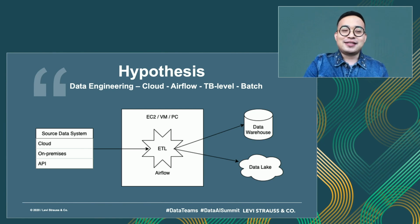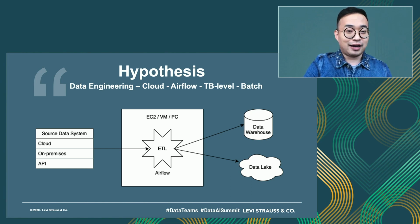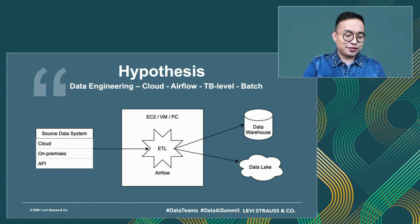So to begin with, let's say you already have a great data engineering project running for your company, your team, that is on cloud, built on Airflow, and processes TB-level data every day by batch. You can fetch your data from different sources like cloud services, APIs, or even some on-prem data warehouse your company built decades ago. Your Airflow runs on different cloud provider services like Azure, VMware, AWS EC2, and so on. And in the end you load your data into a data warehouse or data lake based on your clients' needs for the data.